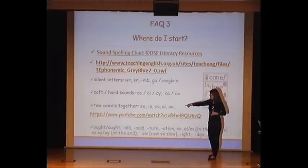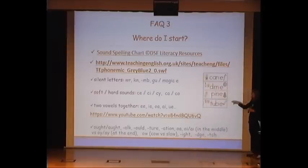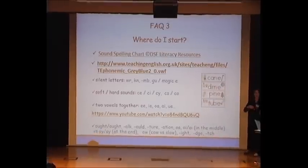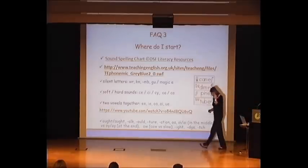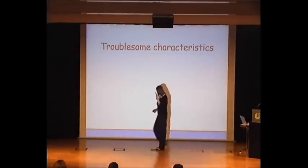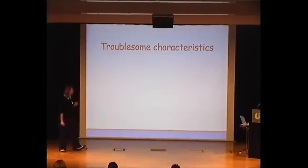And there, OY and AY at the end, boy or tray. The OW, it's O or ow. IGHT, DGE, TGH, TCH, so many difficulties. Are they enough? Are they enough? Yep. No, of course they're not enough. This brings us to Anastasia.